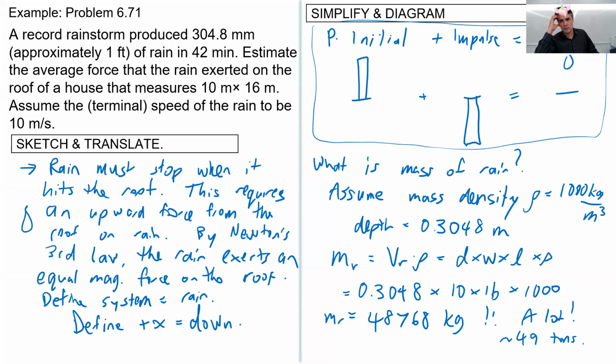So I was wondering, we never have that much rain on a roof since most of it slides off. So it would also not require that much force to hold up the rain that's actually on the roof, right? So how would we be able to find the mass of the rain that actually does stay on the roof, if that makes sense?